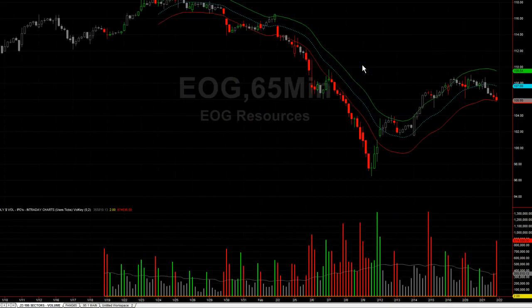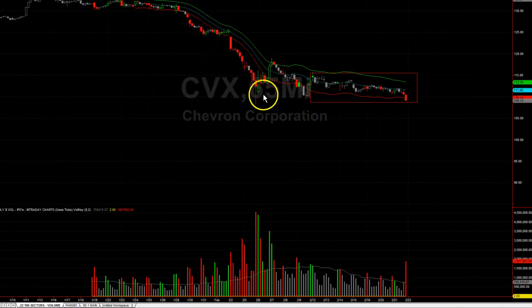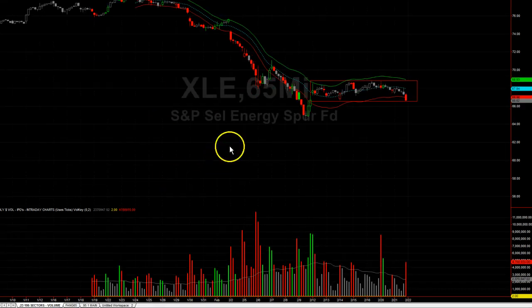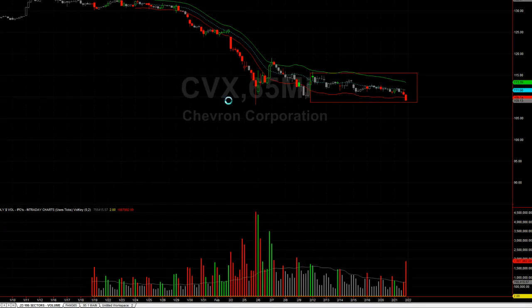So you look at EOG versus CVX, where CVX has basically been sold off and gone sideways. With EOG, you had the big sell-off, but a quick return of buying, and now this little kind of sideways action here. So again, guys, the idea is that XLE, the energy sector ETF, if money flows into the entire sector as a whole, the leading names in that sector are going to make moves to the upside. So for energy, those are names like ExxonMobil, Chevron, and EOG Resources, just to name a few of my favorites.